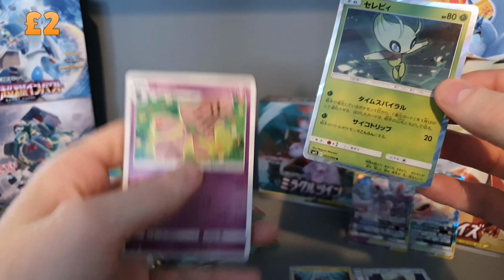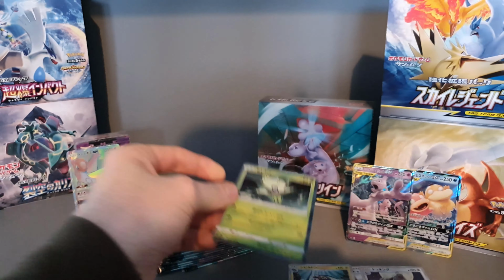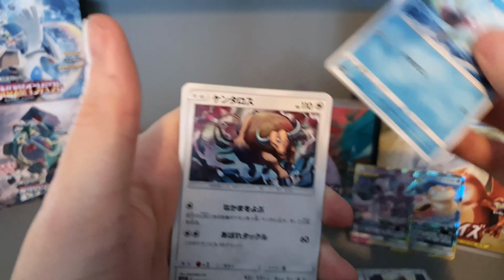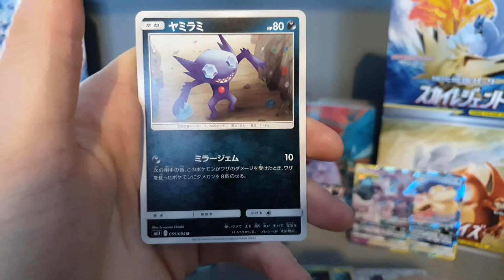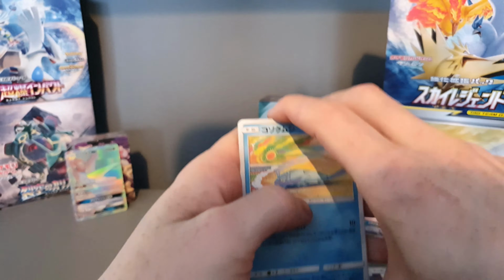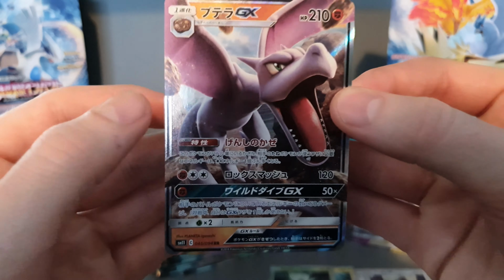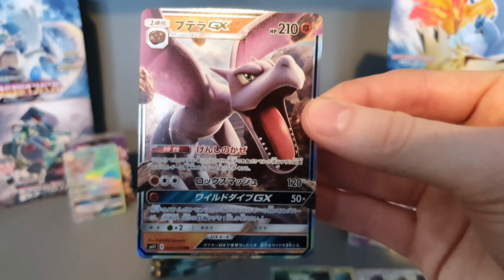Celebi. Really nice. Looks like he's floating, something from the Matrix. Heracross. There's a fight. Say why. Aerodactyl GX. That's such a cool card. I would have preferred this in a Piper, if anything. Jesus.